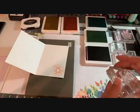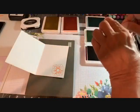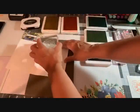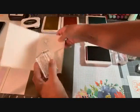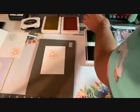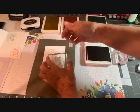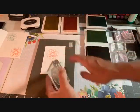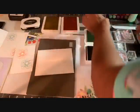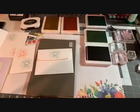I just love it. Now I'm going to go into my Pool Party up here, and now we're going to do the same thing. Stamp wherever we need to with our Pool Party. So I'm going to come up here, and now I'm going to move that aside. I'm going to bring the inside of the card, the front, I guess I should call it the front inside. And now I'm going to move this flower to the right and there. And now I'm going to do the back of my envelope, putting my Pool Party flower right here. Oh, such a beautiful big flower.